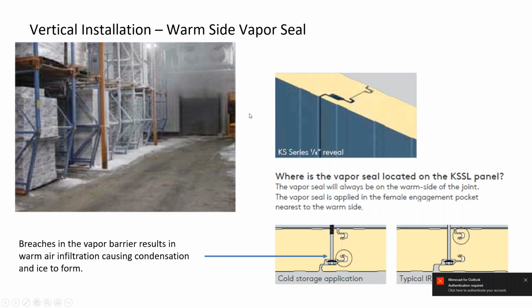So what we do here is really be mindful of where that vapor seal is. On the diagram to the lower right, you'll see in a typical application of an industrial facility, when you're heating the interior environment, you have the vapor seal on the interior side of the vapor barrier. On the cold storage application, it's completely opposite. You have the vapor seal and the butyl sealant on the warm side or the external joint of this building, and therefore the seal starts there and doesn't migrate all the way to the back of the panel.